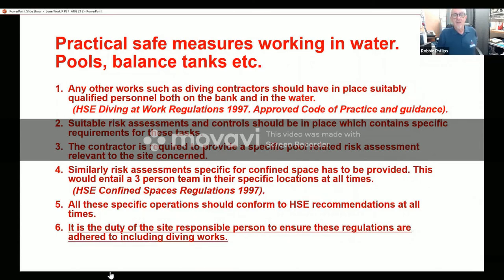Any other work such as diving contractors should have in place suitably qualified personnel, both on the bank and in the water. And that is the HSE Diving at Work Regulations 1997, approved code of practice and guidance. These are professional people. I remember doing quite a lot of work on suction entrapment in deep water suction outlets. And the local guy said, oh, we can get our local scuba divers. I said, no, you can't. It comes under this act. So be very careful, very careful.